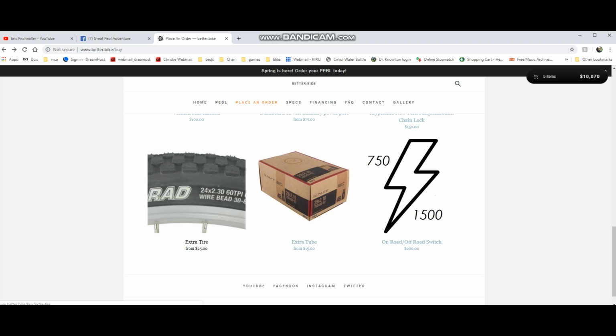And then you can get an extra tire if you want. $25 for an extra tire is a good deal. These tires usually are around $25 to $30 is what I've seen. Extra tube for $15. First of all, this 29 by 2.1 is not the right size for this bike. It's a 24 by 3.0 if you buy the big size. And so extra tubes you can get for around $8 to $10 on Amazon. So I'm going to skip that option.